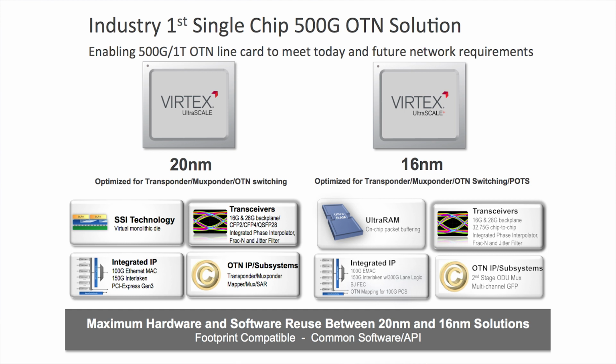And then if you look at OTN IP. Traditionally with FPGAs, we're selling silicon, so how do I enable OTN applications? Within Xilinx, we have built up very comprehensive OTN IP, not only as IP blocks, but we are also building subsystems as well as applications.